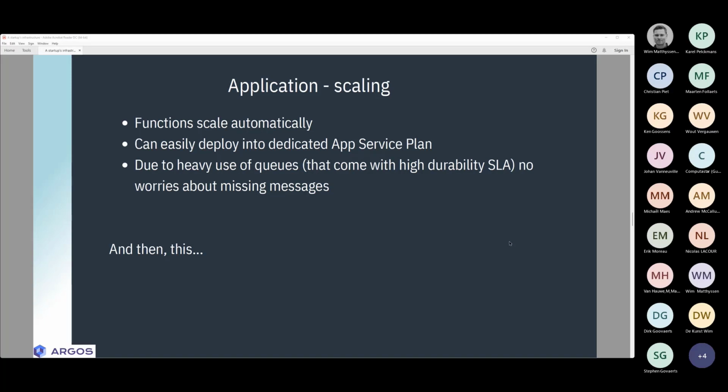And as I said, we were initially on the free plan, but we knew we could easily deploy our infrastructure into that dedicated app service plan. And on the OG version of our application, and still with durable functions, because it heavily uses queues, and queues come with a high durability SLA, or SLO actually, we didn't really have to worry about missing any messages. That means whatever goes into the system, we're very, very confident that it will be picked up by our application and then eventually be worked on. And we didn't have to worry too much about missing any messages from customers.